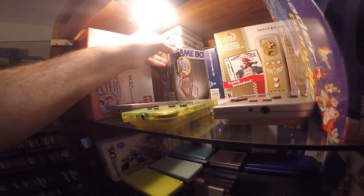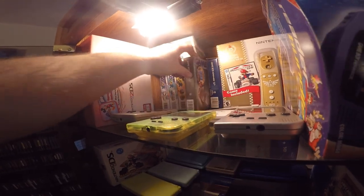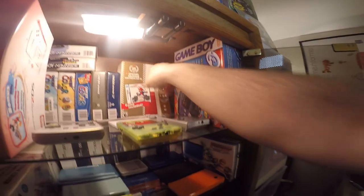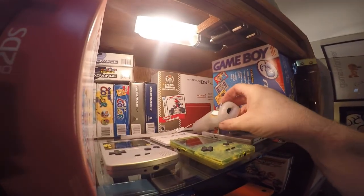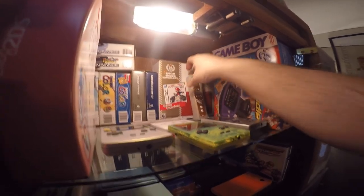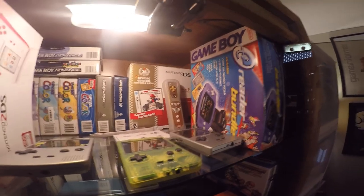Here's the gold SP with Mario 3. And here's my original blue SP. And then there's the 25th anniversary DSi XL. Link controller came with Skyward Sword.